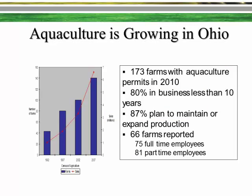But aquaculture is growing in Ohio. In 1992, there were only about 50 farms, and now we have over 173 farms with aquaculture permits in 2010. Some put the number of farms closer to 300 in Ohio. We have several small farms or pilot scale operations that are operating without licenses, as they don't intend to sell their product. Of the 173 farms with permits in 2010, 80% of them had been in business less than 10 years, which means this is a very new industry, full of new and beginning farmers.